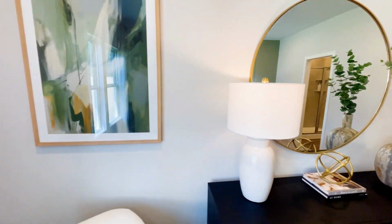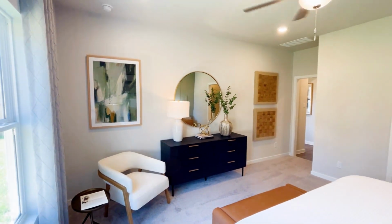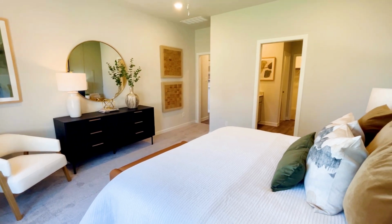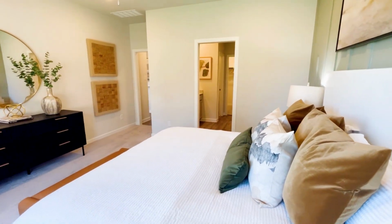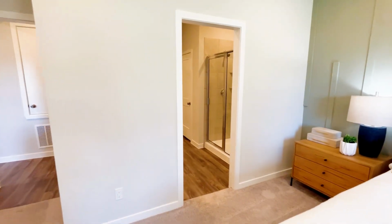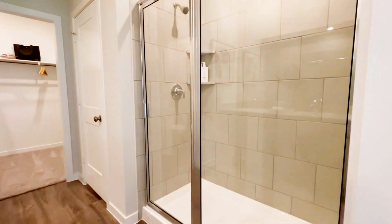You can see my big head as I walk by there, trying to figure out what the heck I'm doing. But coming over here, we can see one more look from basically right here where these windows are, looking out that way, and you can see right there into your ensuite. So we'll go over here and check out this ensuite. In here, you're going to have this tiled stand-up shower.